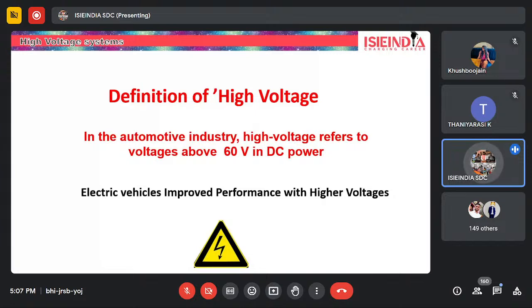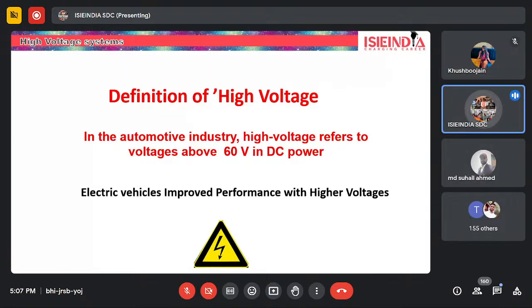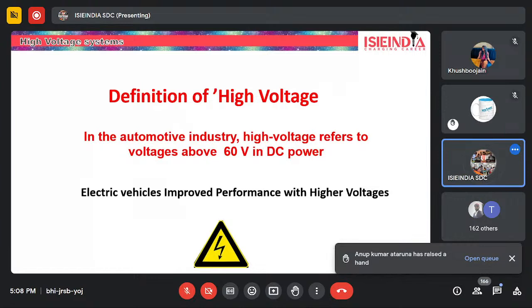If your requirement is higher and you want to improve performance, the only way is to increase the voltage. That's why we are going more than 800 volts now. Some manufacturers are planning more than 800 volts. So to improve the performance of the vehicle, we have to increase the voltage level. That's why we need to learn what high voltage is and the risk of high voltage.